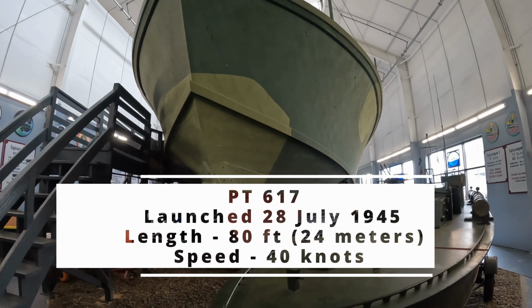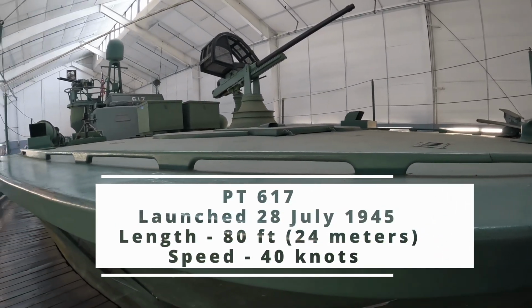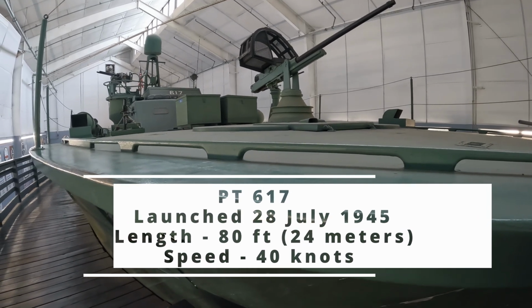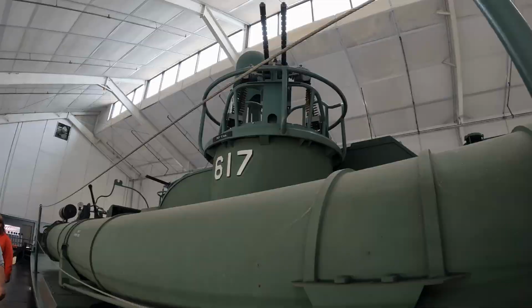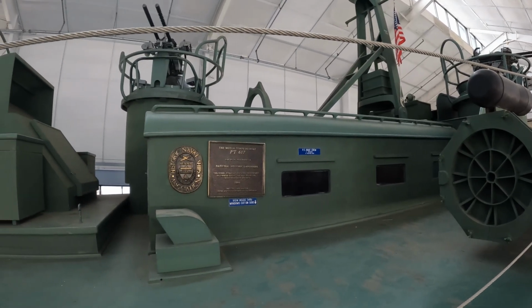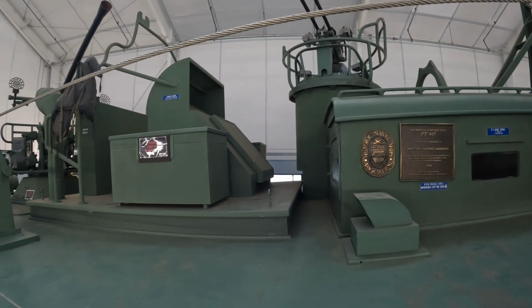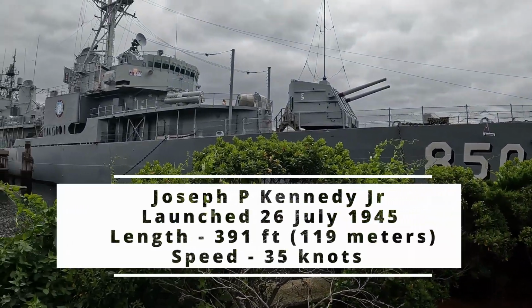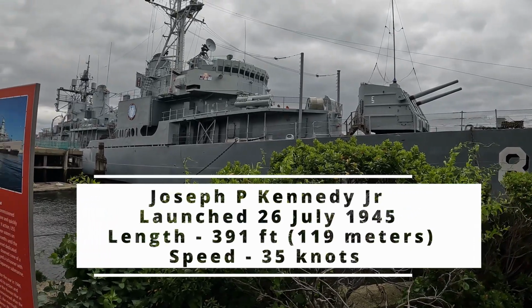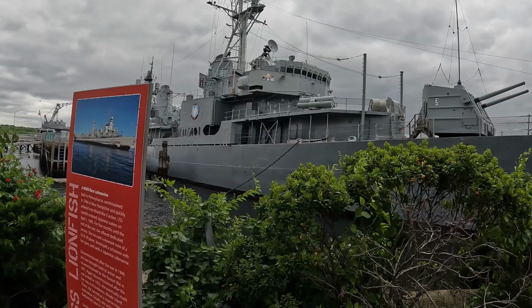It's a PT boat. So that's the Joseph Kennedy Jr. destroyer. The outside is open, not the inside.